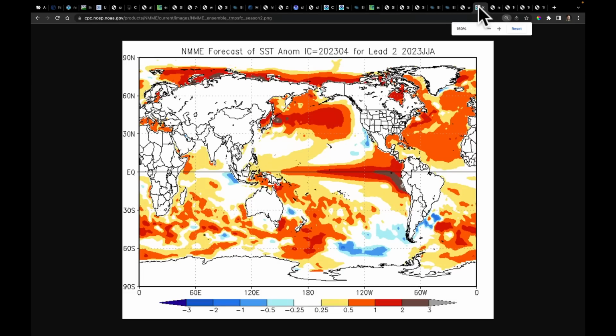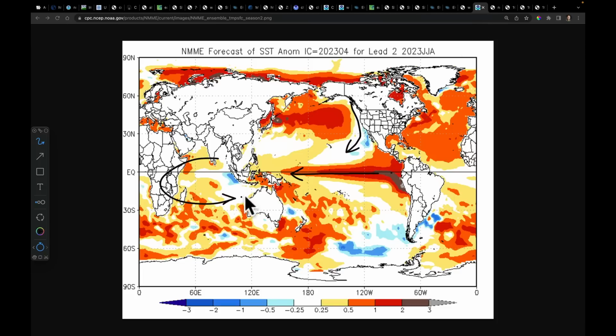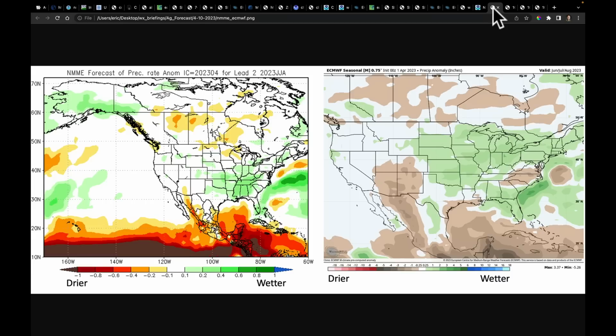El Niño. Latest data just released from the National Multi-Model Ensemble looks just like the European. Losing the negative PDO, building El Niño, building positive Indian Ocean dipole. If the model is going to be internally consistent with itself, what it will have to do is give you this precipitation outlook. I showed you last week the new European model. This is the newest NMME. And you can almost see the same places that are wet in both models.